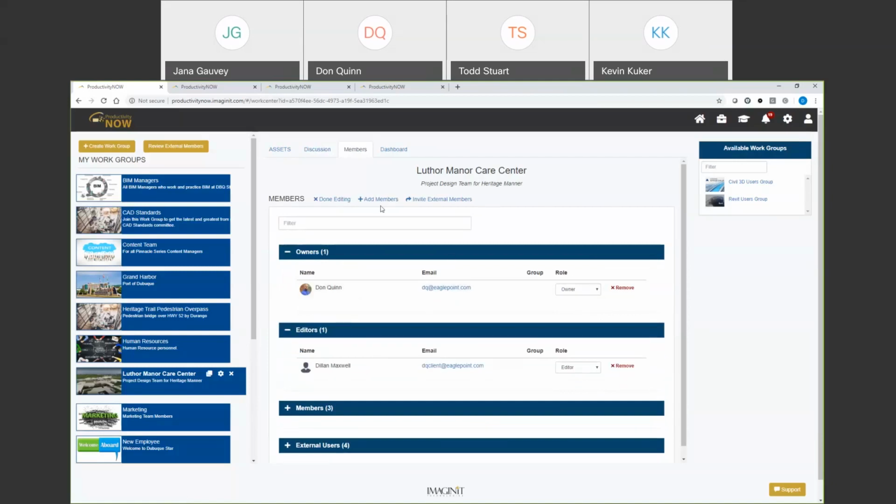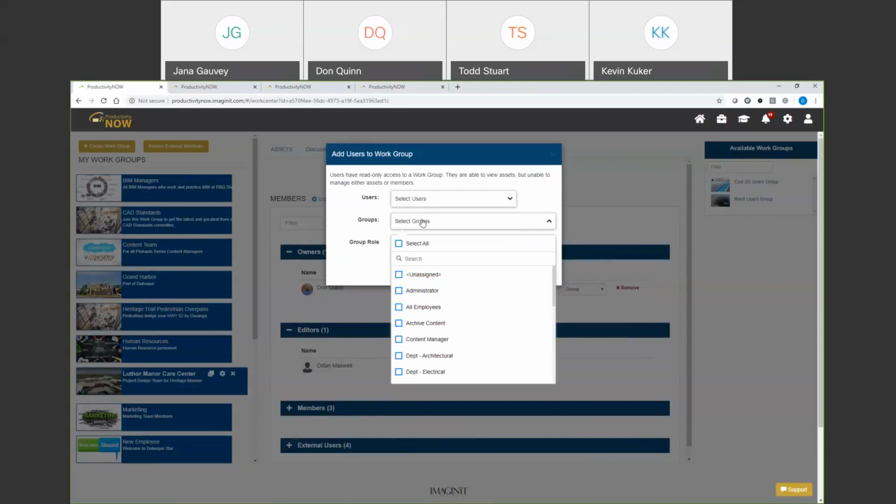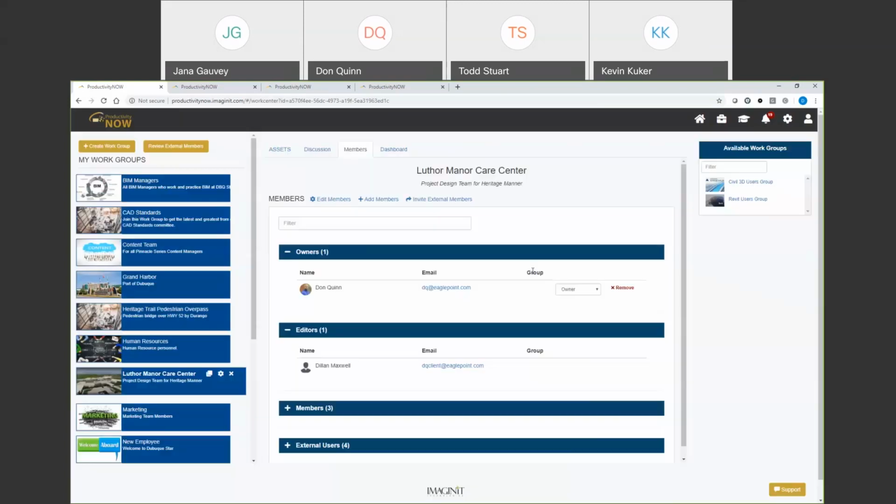You can still add members. Let me click on down here. You can still add members by selecting individual users or by selecting a Pinnacle group, and then you can assign them into whatever group role that you want. So that's for internal members. People within your organization can be added using the add members. You will notice a new item that was added right here.